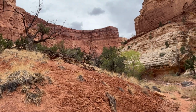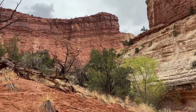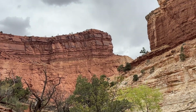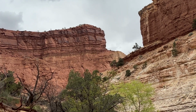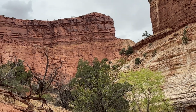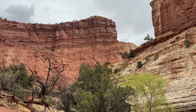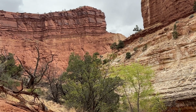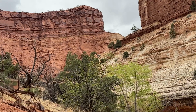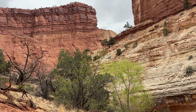I don't know if you'll be able to see it. Try to zoom in a little bit. Up on that point is the Goosenecks overlook. So if you just want to look down on this view, you can drive your car there, walk up to that little viewpoint, and check it out. That's worth it as well. Don't get me wrong, it's a really nice viewpoint. It's called the Goosenecks. It's at the end of the dirt road at the end of the Panorama Point turnoff.